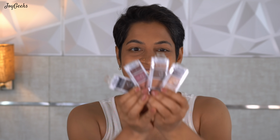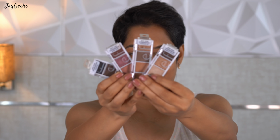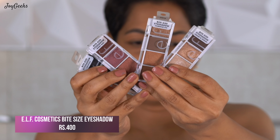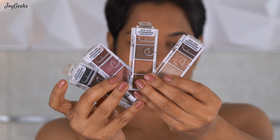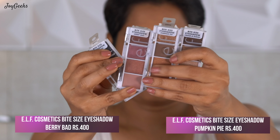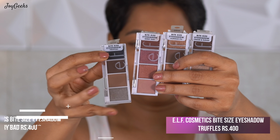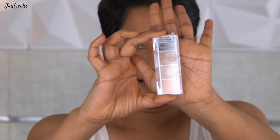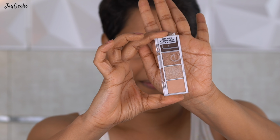Now, this one, the most exciting product I think for most of us is this bite-sized eyeshadows. I got it in 4 shades. The first one is Cream and Sugar, then Pumpkin Pie, Berry Bad, and then the last one I have is Truffles. Now, the one I went on with on my eyelids today was Cream and Sugar because I'll show you the swatches of some of them.